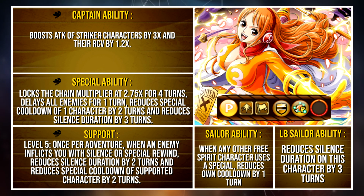Treasure map rare recruit Nami comes next, and she is a Psy, Striker and Free Spirit unit with 2 limit break abilities, side damage reduction and also pinch healing. For her special ability, she locks the chain multiplier at 2.75 times for 4 turns, she delays all enemies for 1 turn, reduces the special cooldown of 1 character for 2 turns, and reduces silence by 3 turns.